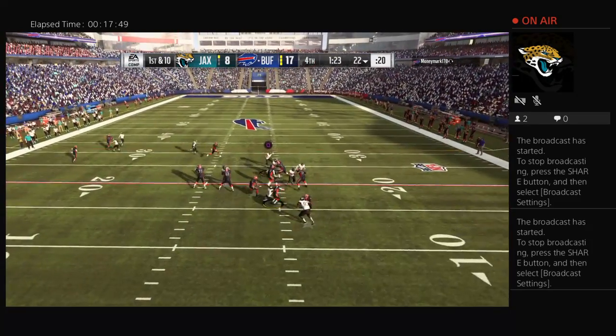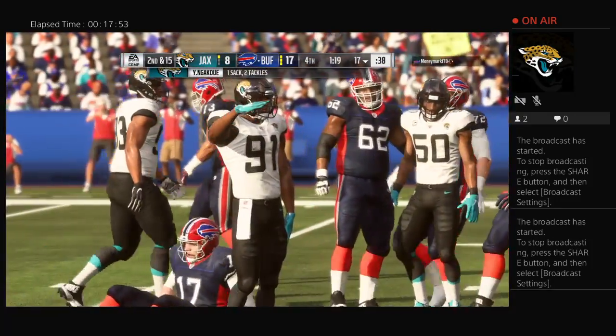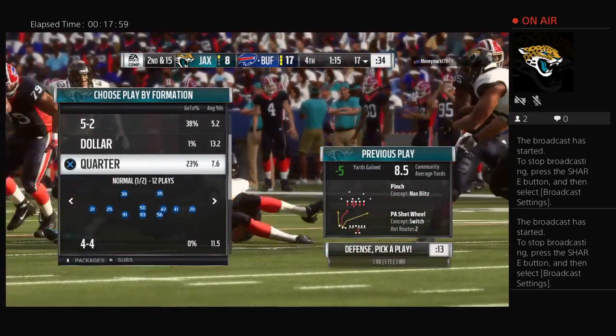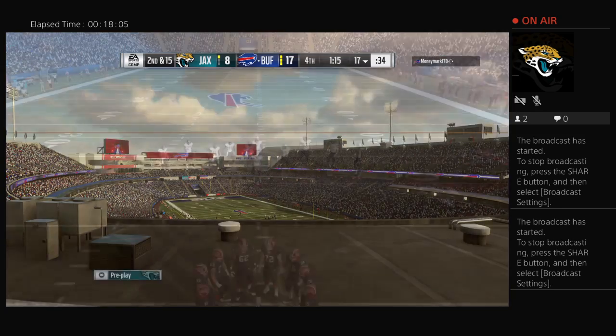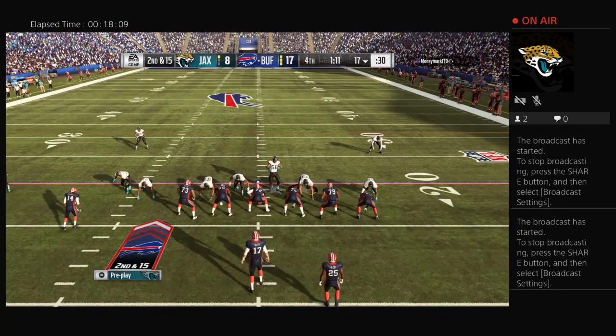And Allen is actually going to throw it here. Jaguar pressure and a Jaguar sack. Yannick Ngakoue in there to get him for a loss of 5. Got to assume this defense will be charging again here. It's 2nd and 15.